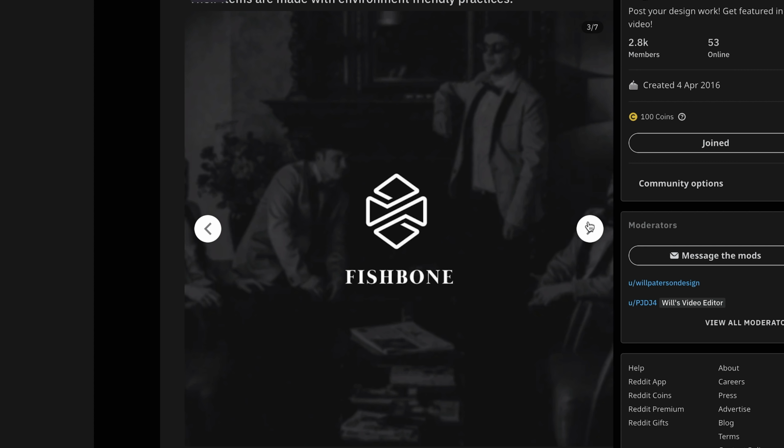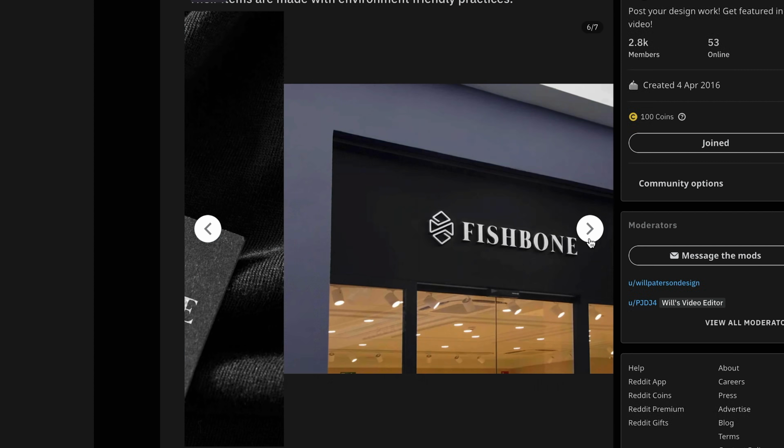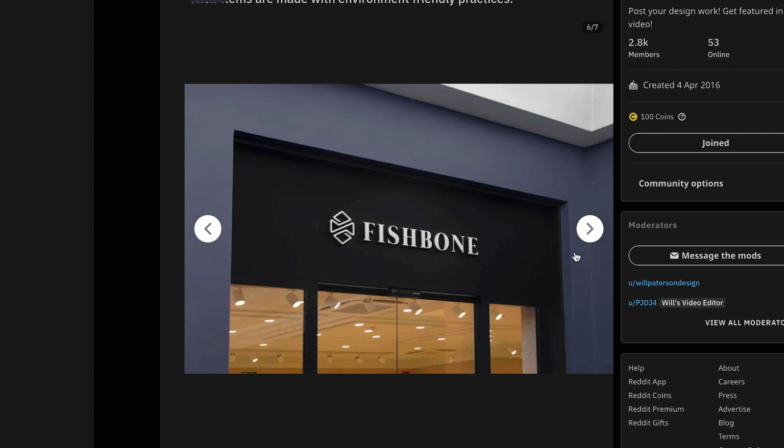It's showing the idea of the vintage vibe with the suit. Love the business cards, love everything. Looks very premium, and you can see here, when presenting it, it just really brings it to life. So never forget about the presentation. It's not just about the design. If you want to showcase the logo, show it in real life.